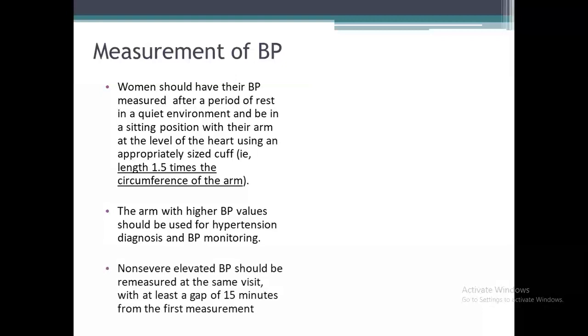Non-severe elevated blood pressure should be re-measured at the same visit with at least a gap of 15 minutes from the first measurement. What does it mean? If we measure the blood pressure initially and it was 140 over 90, 150 over 100, we should measure it again at least 15 minutes apart, up to 4 hours apart.